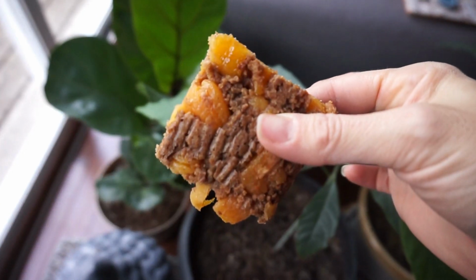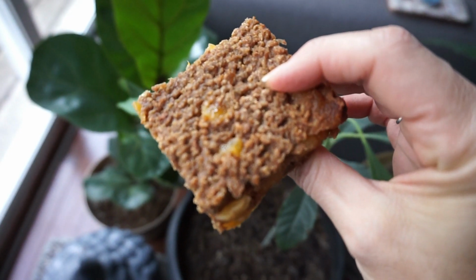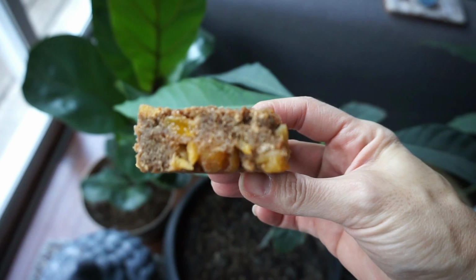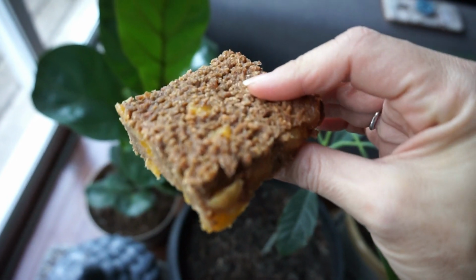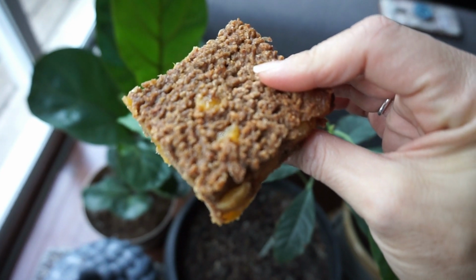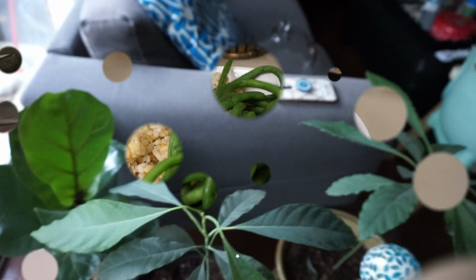So this is how they turn out. They're really, really good and super filling. And I find that it's a great breakfast for on the go. If you're in a pinch, you can just bring these along with you and you will stay full, and you're having something that has healthy ingredients in it. I find these are great to take to work with me as well, which is handy.